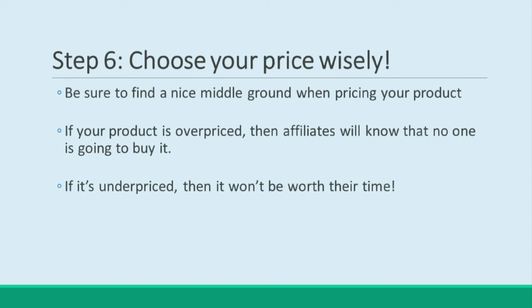Step 6. Choose your price wisely. Just as you need to offer a high commission, you also need to think of the retail price of your product too. If your product is overpriced, then affiliates will know that no one is going to buy it. If it's underpriced, then it won't be worth their time.